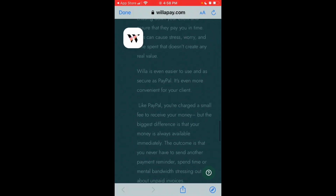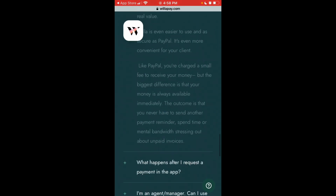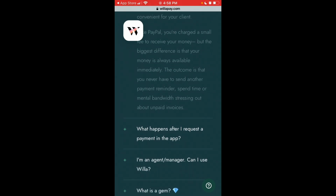I have experience using PayPal, and yeah, it happens. First of all, sending the simplest invoice in PayPal is actually a big hassle. It's a lot of work. The user interface is quite complicated. You don't know what to do. Then you send the invoice. Then you send reminders. So Willa claims that they can simplify the process, and that your money is always available immediately. That's the really cool part, and that's the innovation here. Let's see how it works.